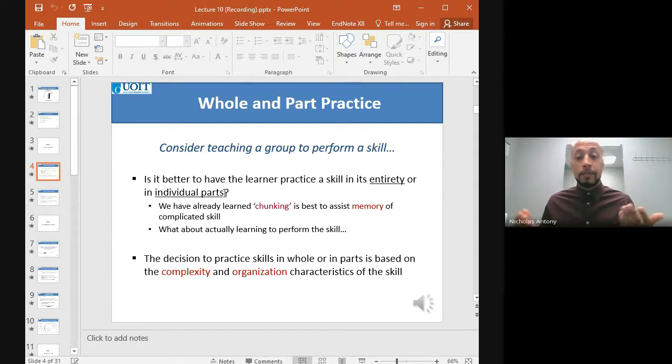It's going to depend on the task, because some things are hard to break down. Maybe they're so easy that you can teach them as a whole, and breaking them up doesn't foster any more learning, right? If I was going to teach you a jump shot, am I going to teach you to jump, then to raise your arm, and then to hold and shoot the ball? It depends on the skill, and we're going to learn about some of the factors to consider when deciding. The decision to teach things in whole or in parts is going to be based on the complexity and organization characteristics of the skill.